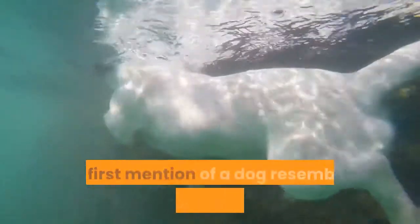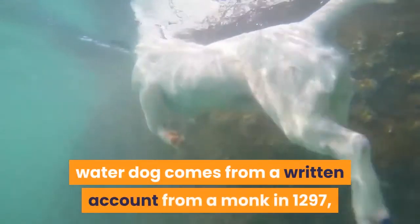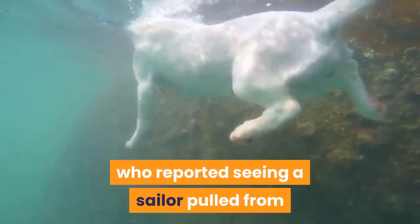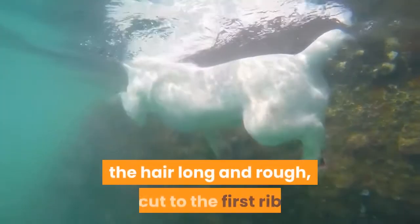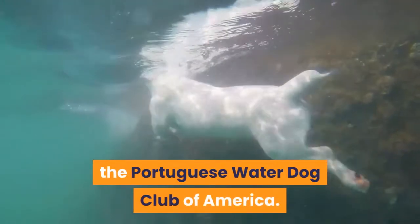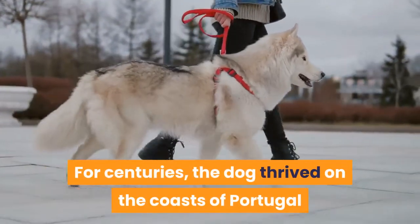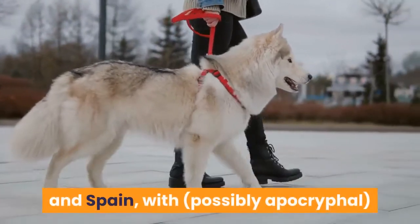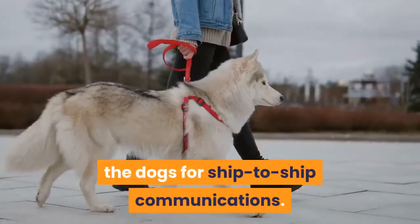History. The first mention of a dog resembling our modern Portuguese water dog comes from a written account from a monk in 1297, who reported seeing a sailor pulled from the sea by a dog with a black coat, the hair long and rough, cut to the first rib and with a tail tuft, according to the Portuguese Water Dog Club of America. For centuries, the dog thrived on the coasts of Portugal and Spain, with possibly apocryphal accounts of the Spanish Armada employing the dogs for ship-to-ship communications.